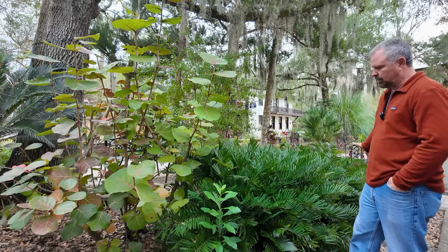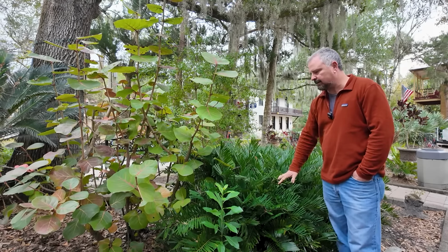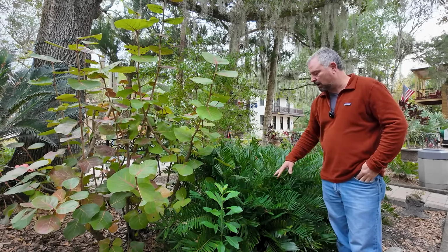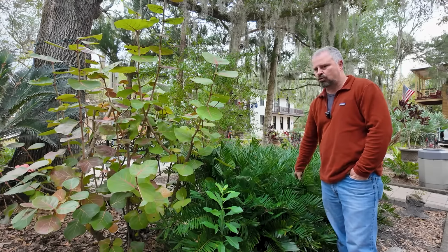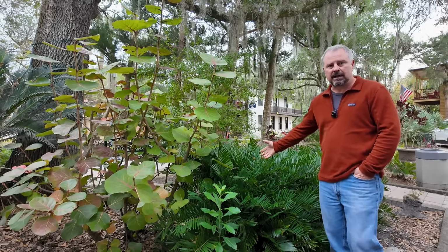They always have this low mounding habit, 2-3 feet tall, 3-4 feet wide, something like that, or maintained even smaller, pretty soft to the touch. Just great looking ornamental plants, and again, native to this area of Florida.